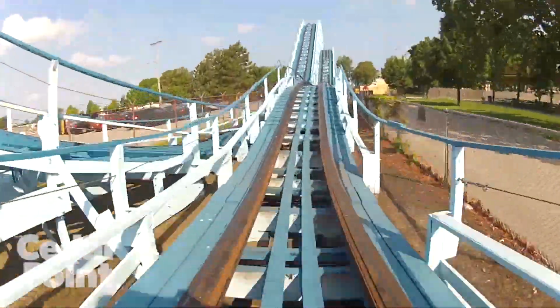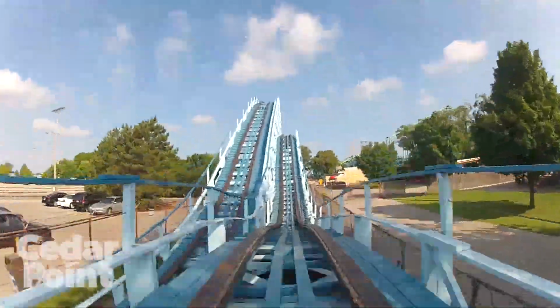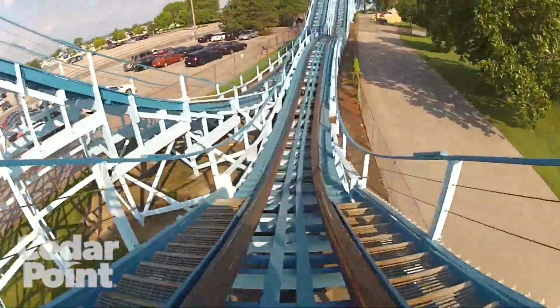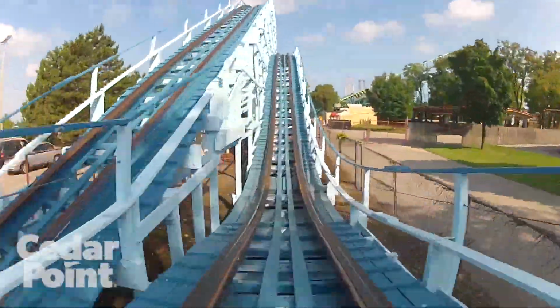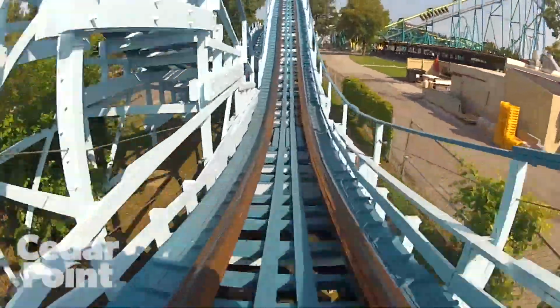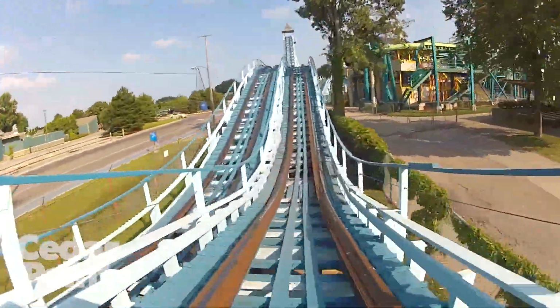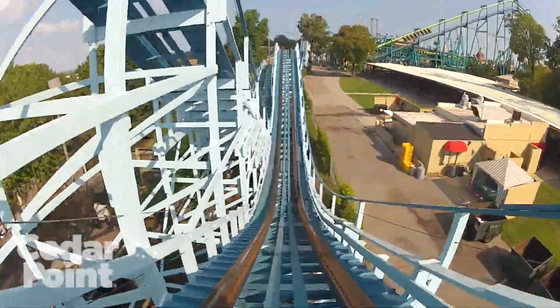The airtime on this hill is not nearly as strong as the first two, but it definitely does provide variety to the forces you're experiencing by floating you out of your seat as opposed to ejecting you out of it. The following two hills provide very, very, very mild floater airtime at best, but you do still traverse them at a high enough speed to maintain a fast-paced ride experience.